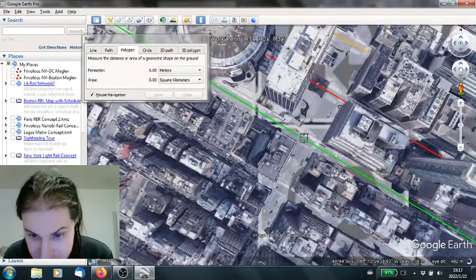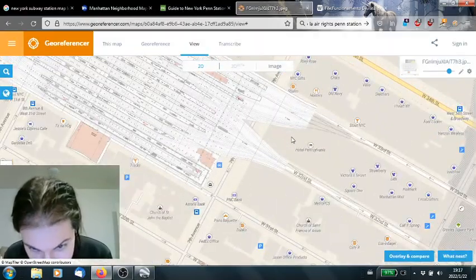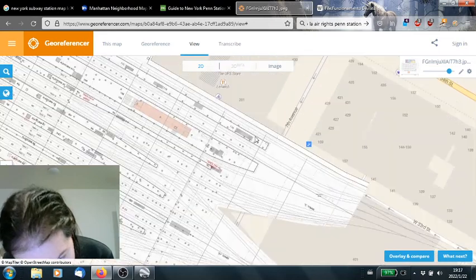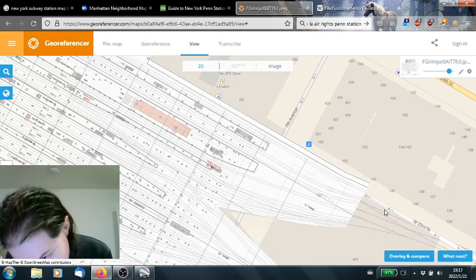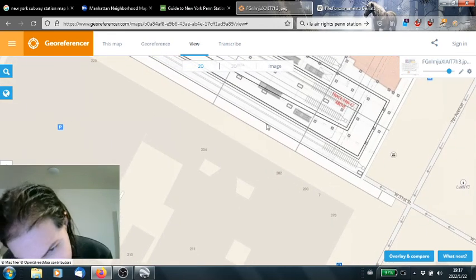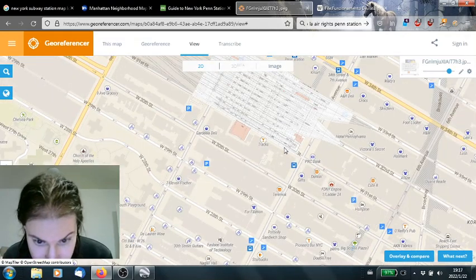Let's see how much you want to expand. So this is where I'm going to look at the map that shows me the tracks on the street map very carefully. So the northernmost track, that's track 21, looks like the center point, roughly, of 33rd Street. And the southernmost track, track 1, this looks like the box goes up until about the center point of 31st Street.